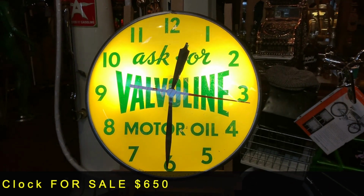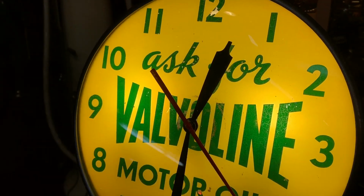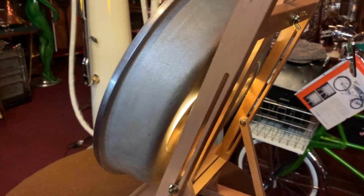If you take a look at the reverse glass in the back, really chippy to see the R and motor and a little bit in the 12. The can is in really good shape. If you are into gas and oil, this might be right up their alley, or just into vintage advertising.